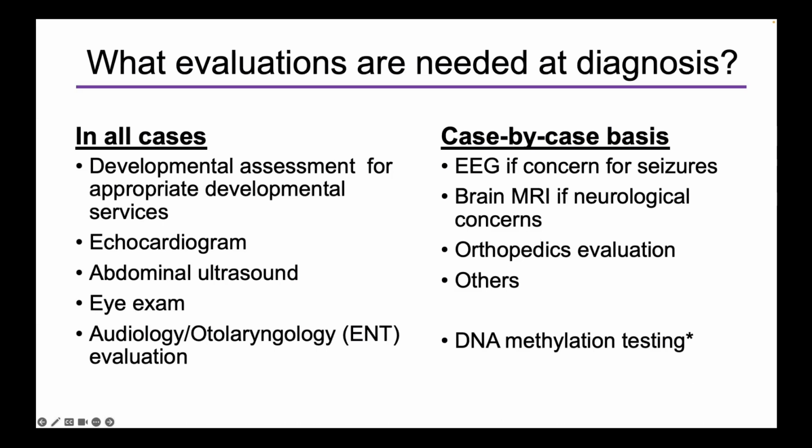And then lastly, DNA methylation testing is one thing that we do recommend in some individuals with Beck-Fahrner syndrome, which I'll talk about in a little bit.